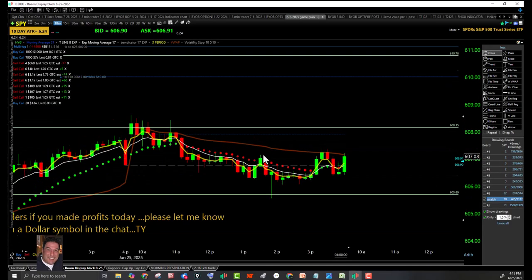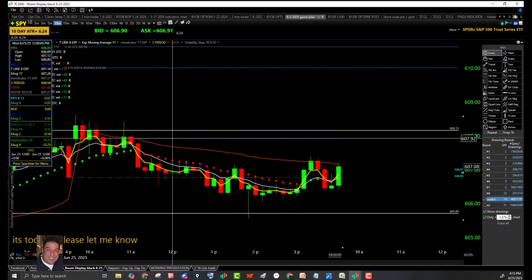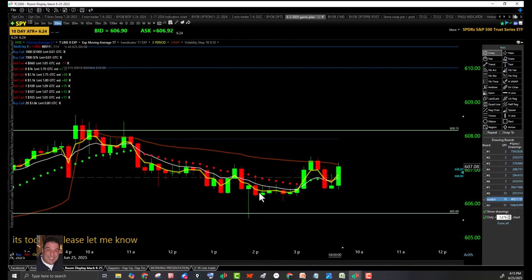Everything is bullish, so playing a 10-minute downtrend, look how it doesn't quite go as far. I mean, we only dipped $1.50. See, there's 608 roughly, 607.92. So roughly 608 down to 605.50. So about $2.50. Okay, so it's not a very big move.